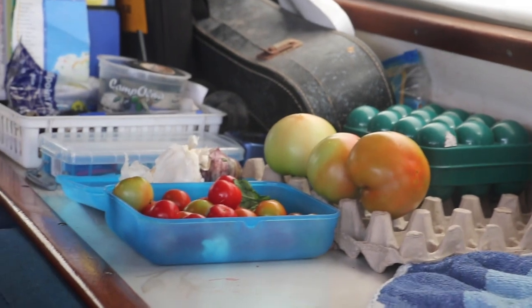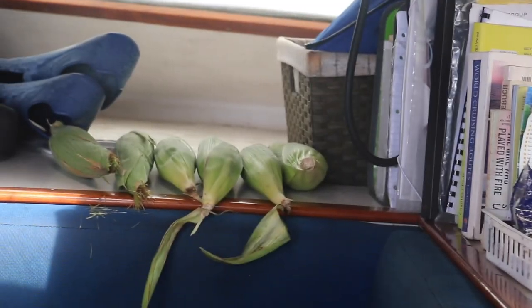That's the first time since we left Ecuador that these food nets are actually full again. There's some lime and stuff, tomatoes. What else is going on is we're making some water right now with our Spectra water maker.